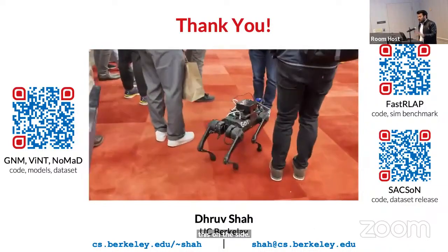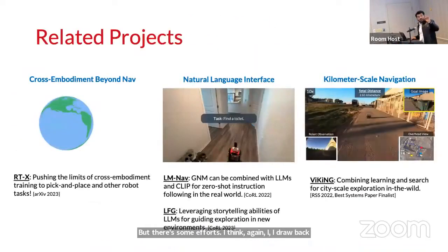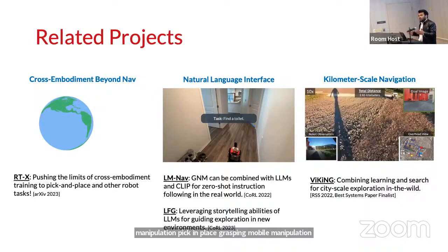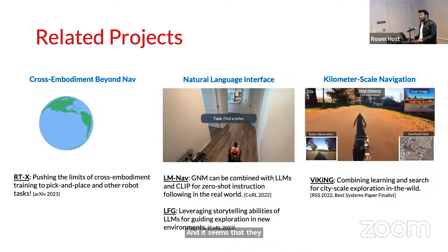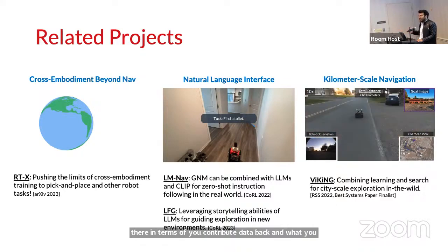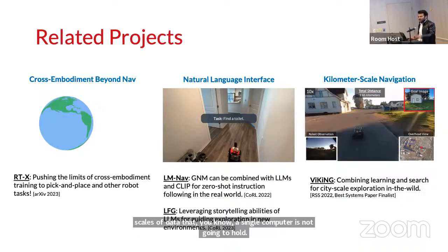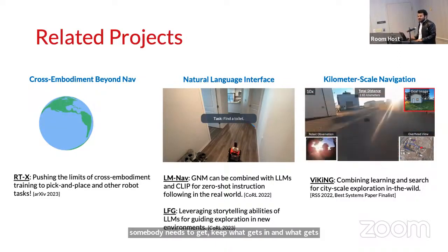But there are some efforts. I draw back to the big cross-embodiment initiative that Google had, which is the thing on the left here, where it's not just navigation, it's manipulation, pick and place, grasping, mobile manipulation, all of these different kinds of data sets, and then training some large models on it. And it seems that they are opening the door there, in that you contribute data back and what you get is other people's data. There needs to be an entity that is willing to do this, because you'll soon reach scales of data that a single computer is not going to hold. So you need a repository, and somebody needs to gatekeep what gets in and what gets out. You want to make sure there are no malicious actors injecting bad data that leads to colliding your robots.